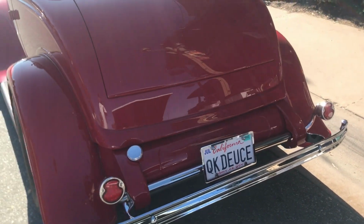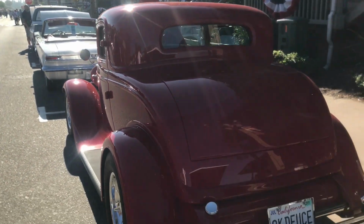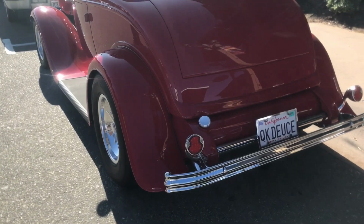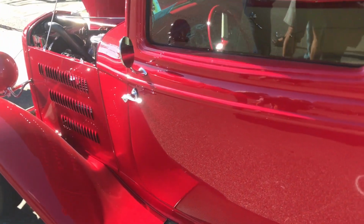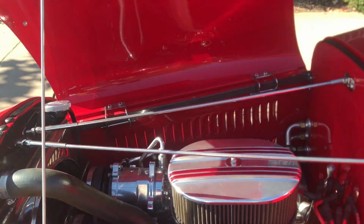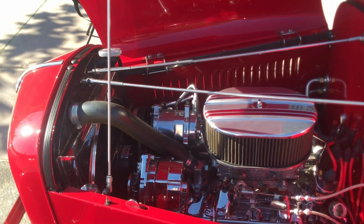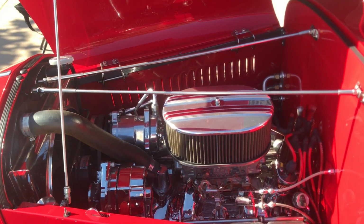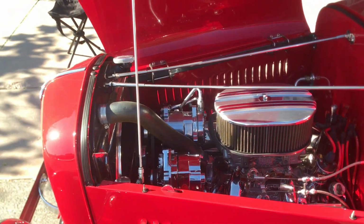Okay, so we got ourselves a 3-window right here. Nice little Deuce Coupe. Beautiful. Now the light's a little harsh here, so I'm gonna probably get down to the end of the street. But yeah, this Deuce is sweet. Small block Chevy in it. Yep. Looks like he's running like a Holley 650. Very snug in there, but he's got everything fit in really nice. This belongs to a guy by the name of Mark.